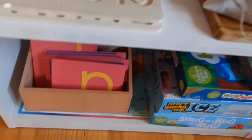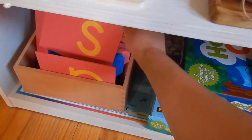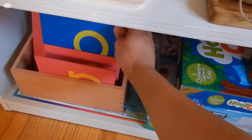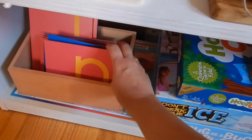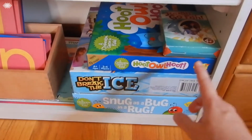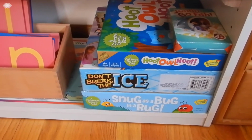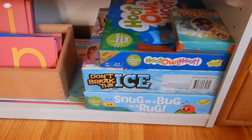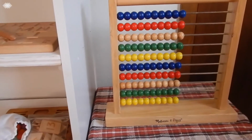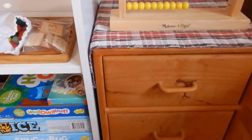And then on the bottom, we just have their Montessori sandpaper letters. Great for tracing the letters as well as starting to learn letter sounds. So it's very tactile. And then lastly, we just have some board games, and these do get switched out, so I'll switch out whichever ones I want to put out that week. And then the kids are allowed to pick out a board game at any time if they wish. Right, then over here we just have this little two drawer shelf, sorry.